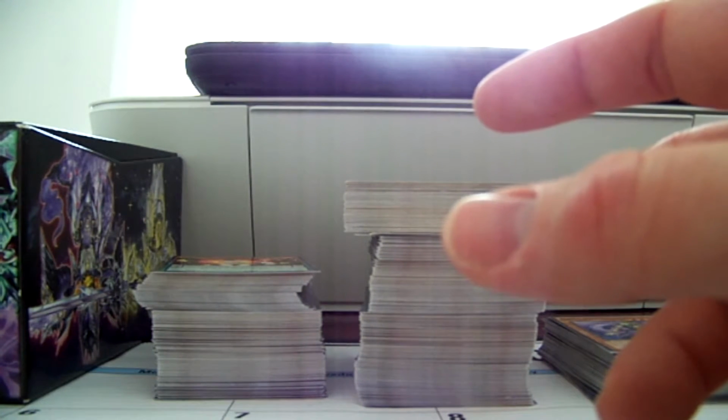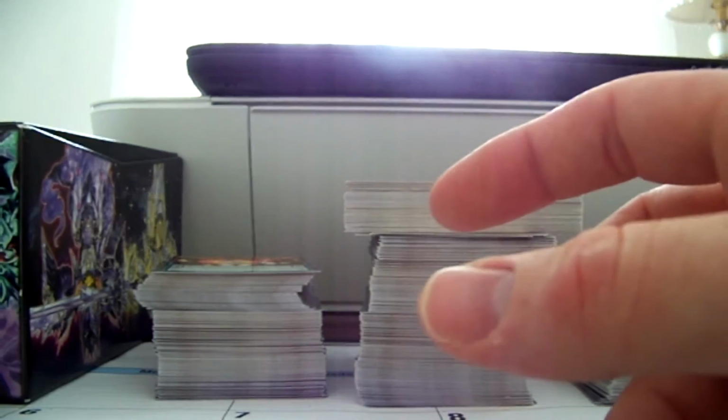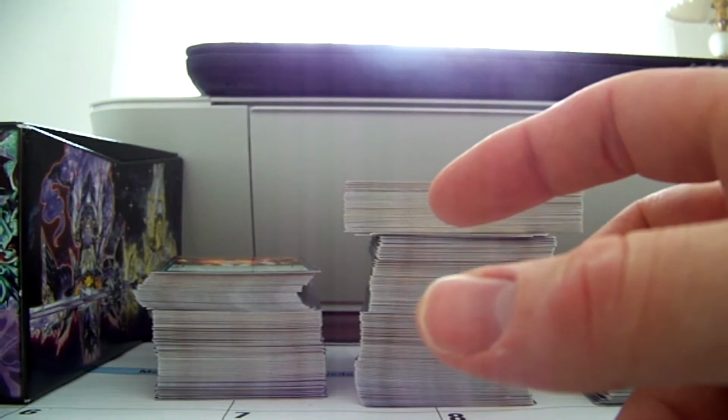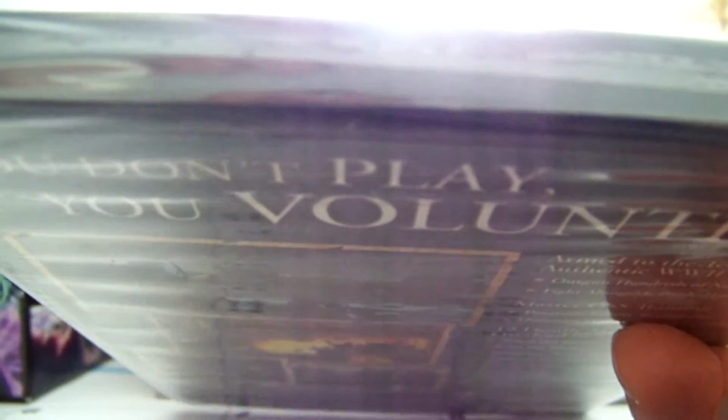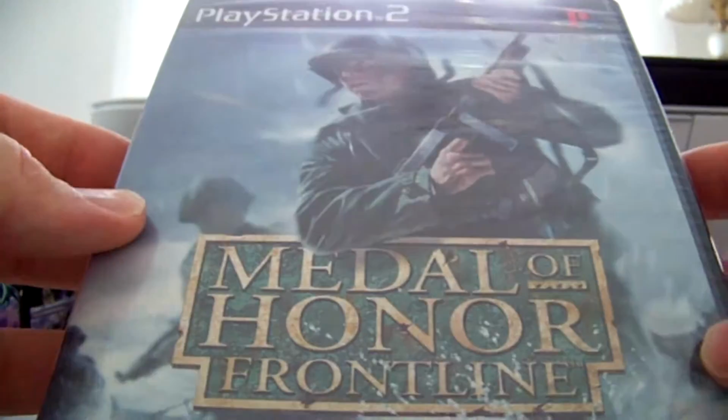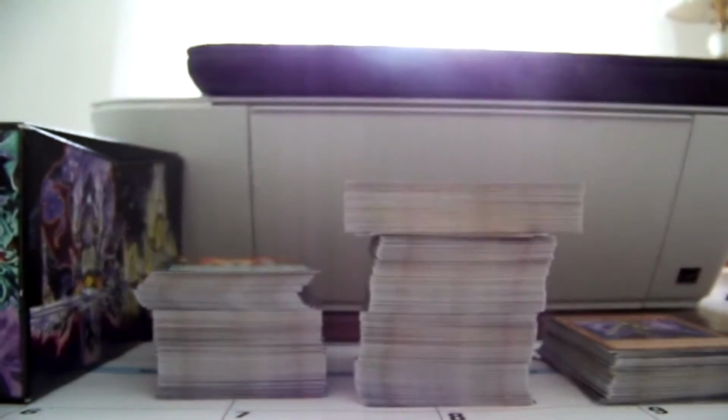Found a guy who had... This might be the same guy that I bought the Gwen Stefani CD and Alicia Keys one off of. Medal of Honor Frontline, PS2. I bought it because it's factory sealed for $3, and he had Tomba 2. I thought it was the entire game. It's actually just a retail demo, so I decided not to buy it. If it was the full game, that would have been a steal, as it's like a $70 game. But for a demo, I said no. So I got that.